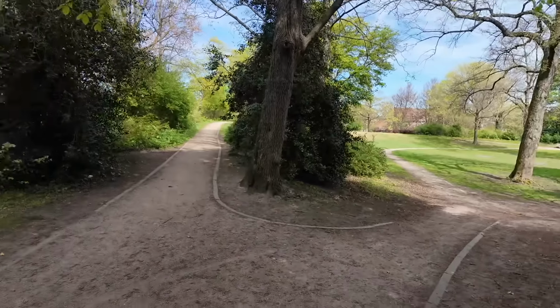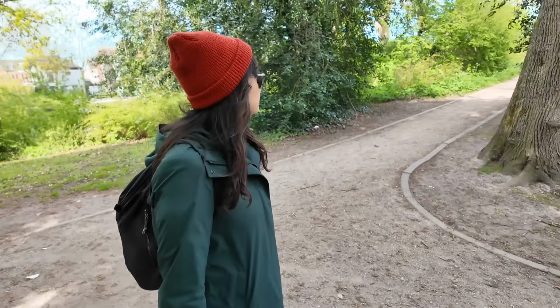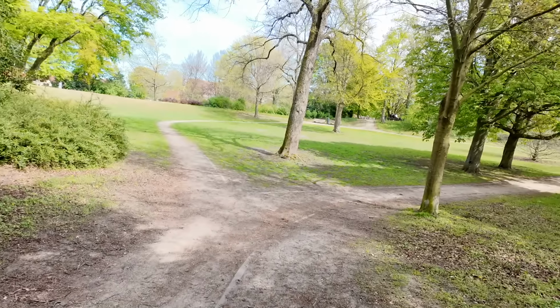How do you like this area, Mom? Good, it's really peaceful, it's gorgeous. So quiet and calm. Nice change of pace when you've been in the medieval center.